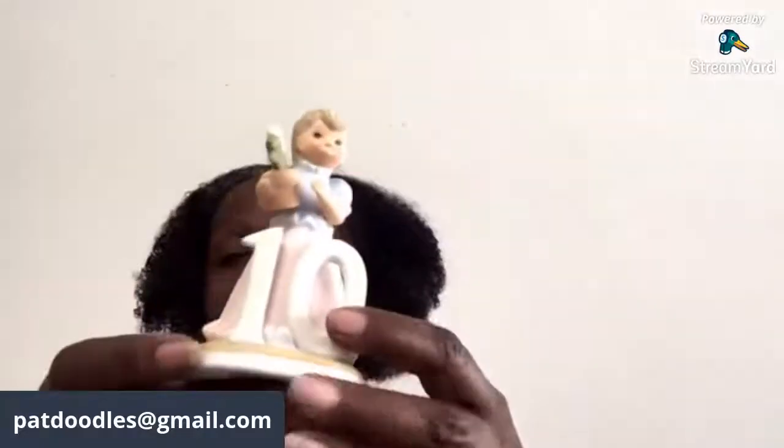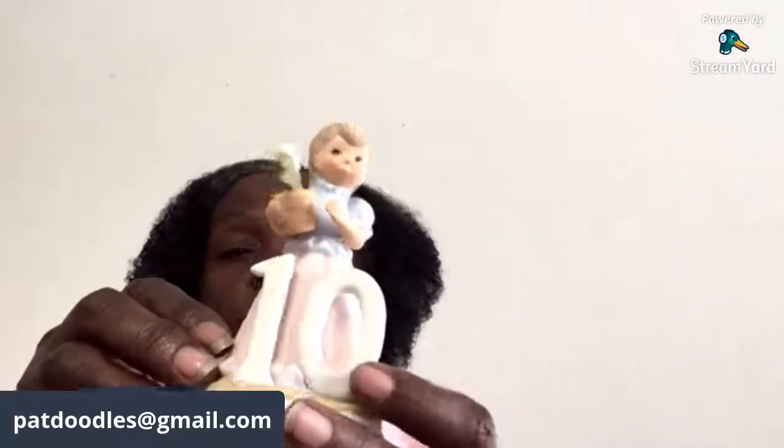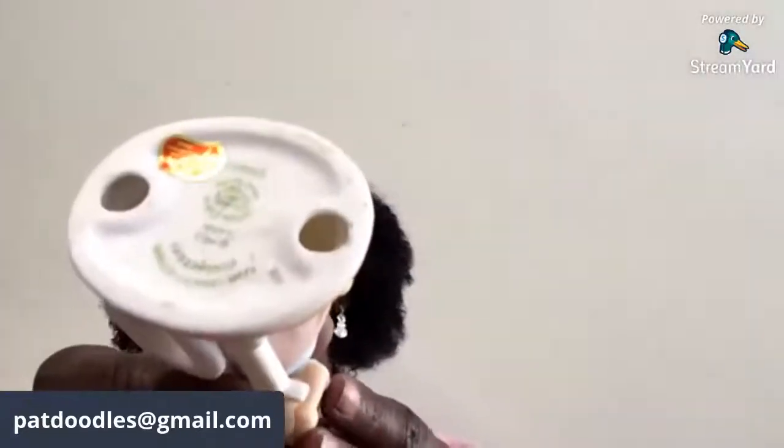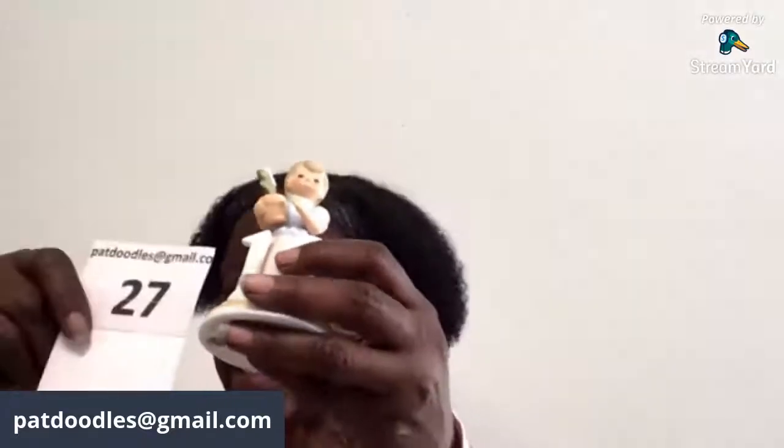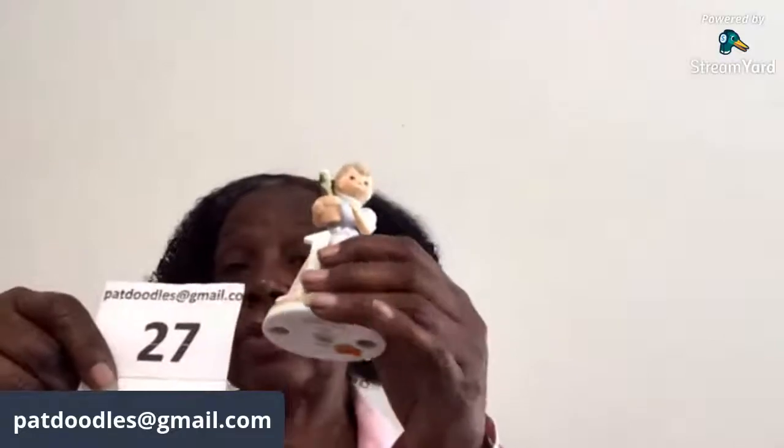Now I'm back to the first page. It's the Lefton birthday girl. We have this birthday girl here, which is a vintage Lefton birthday girl, and this is for a 10-year-old. She does still have her sticker and her label. And it says the Christopher Collection by Lefton, and it does have numbers on it. And this birthday girl here is number 27, and she is $8. That's number 27, for the Lefton birthday girl.